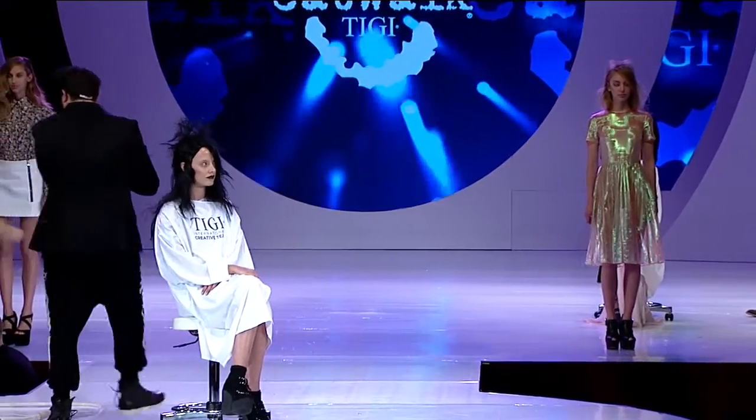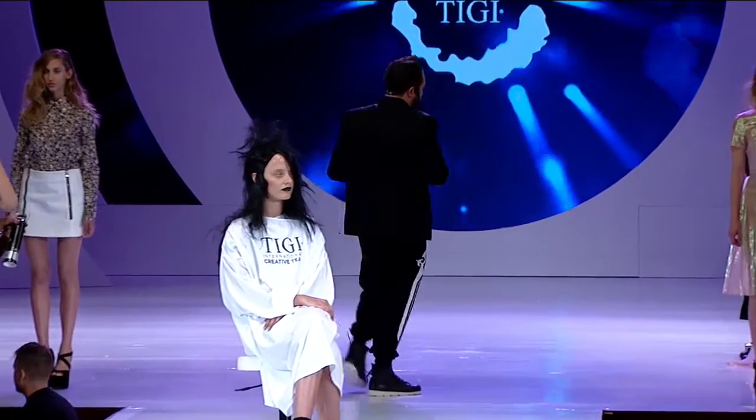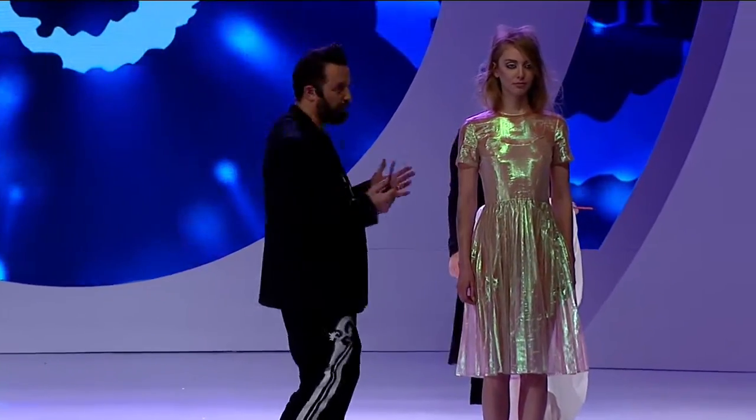Okay, so just quickly, I'll come through. Give the girls a round of applause. Thank you. We'll come through to this particular look. This is from a London designer called Antipodium.